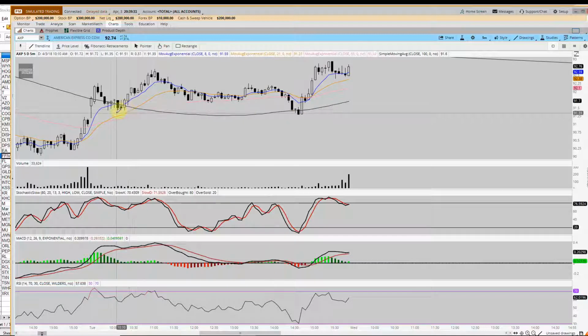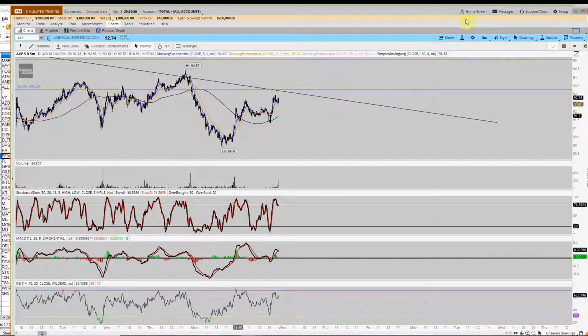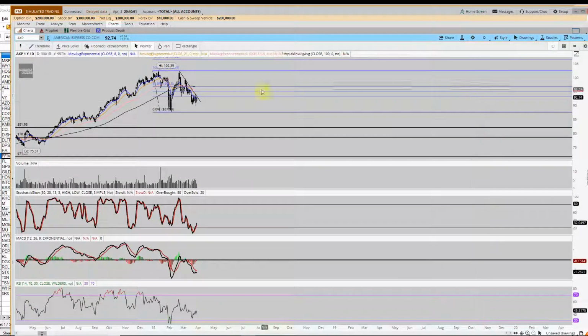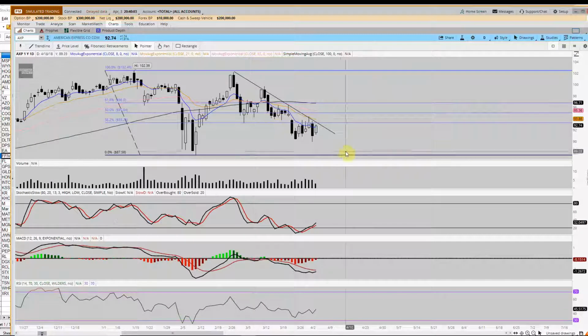and actually broke below this level here, not below the open, but we still came below this level. And then from 225 till about 3, so in about a half hour, we moved up about $1.50, which is quite a big move on a stock like American Express, and we had a strong finish as well. So that's looking encouraging, not for my position, but it's looking encouraging for the stock itself. And we did close above the 8 EMA.